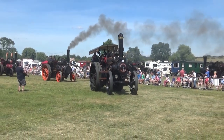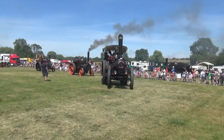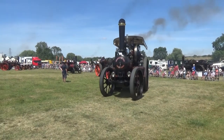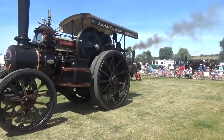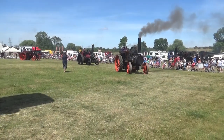1908 Marshall traction engine, also owned by Alan Eaton. This one goes under the name of Moonlight Rambler. We'll perhaps see some Moonlight Rambling tonight, will we? This one has the works number 49222, and it went new to Tom Stamp of Linwood near Market Rasen.